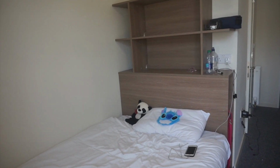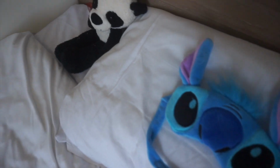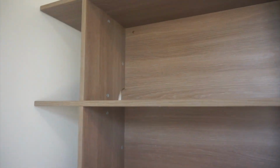To the right of that is a blank wall with nothing on it, and then we have my bed. As you can see, it's a pretty good-sized bed. I think it's either a queen or a full maybe, I don't know, but it's a pretty good size for one person. Very nice, very comfortable. I have a little Stitch eye mask, my panda. It's adorable, love that. And then above the bed is this huge storage area, which is very, very spacious.